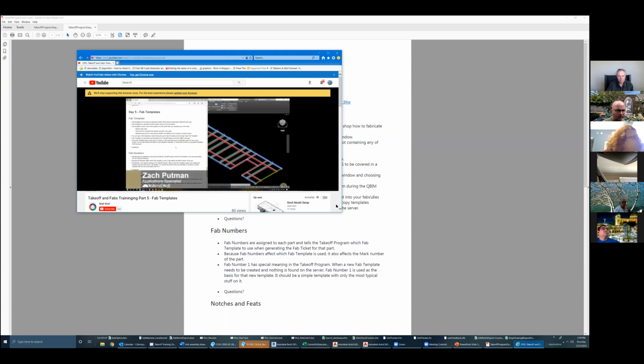All right, so fab templates. All the stuff that we've done so far is mostly to get the metal takeoff. And at least here in Fremont, usually our metal takeoffs happen a number of weeks before we even start doing fabs, so we can order the metal because the lead time on metal's pretty long. So what we're going to be doing now is trying to get the fab tickets, which are the drawings that tell the shop exactly what to make and how to make it.